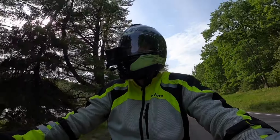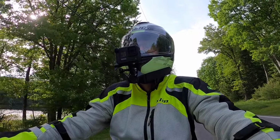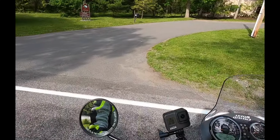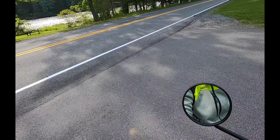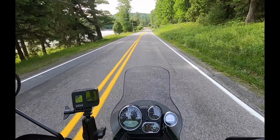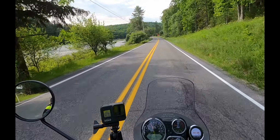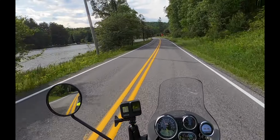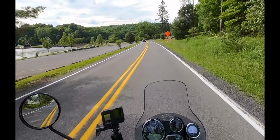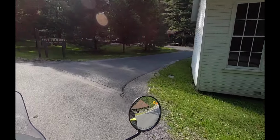Paul wants to see if the store has ice cream. Not sure it's open, but we'll see. This is the lake at Black Moshannon State Park. No high-speed boating here. Canoeing, rowboats, fishing lake, basically. I guess it's only open on weekends.